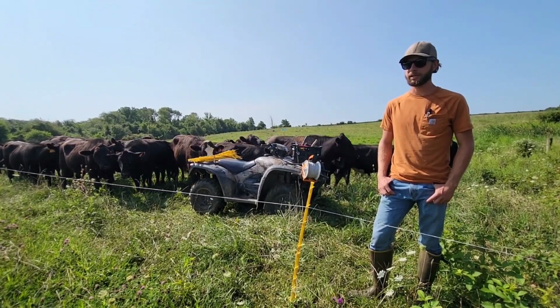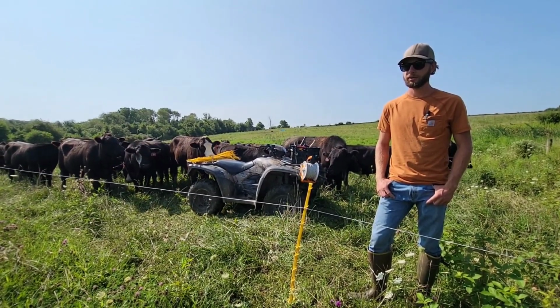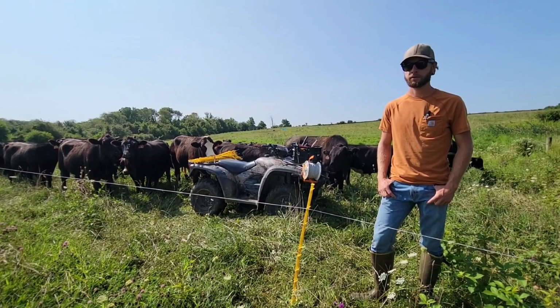And sometimes I'll move them twice a day, sometimes I'll move them once a day. It just kind of depends on what my goal is for that piece of land. Would you say the cattle are excited to move?